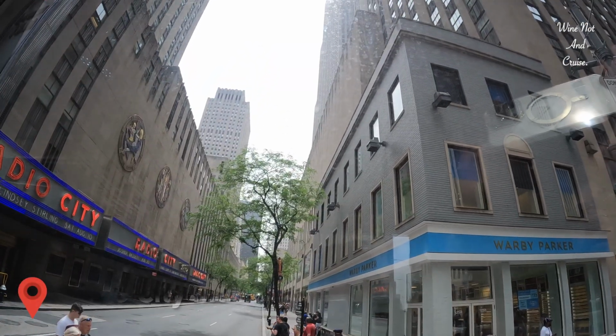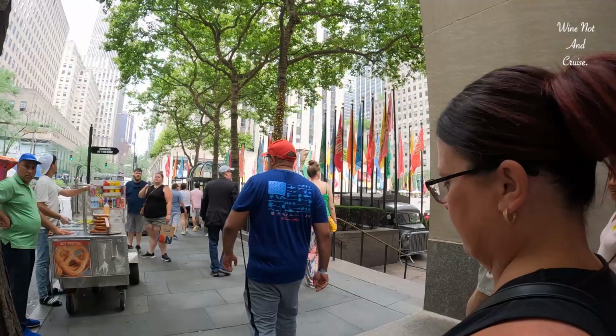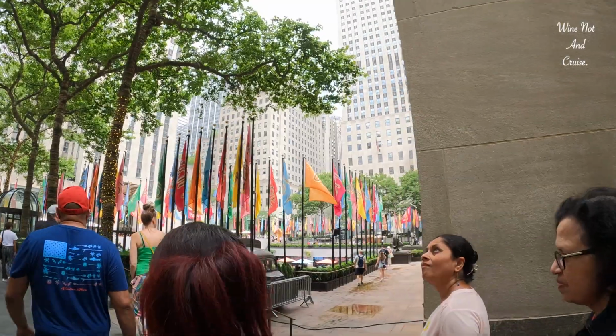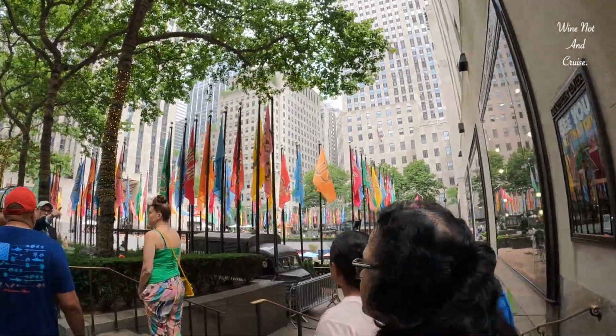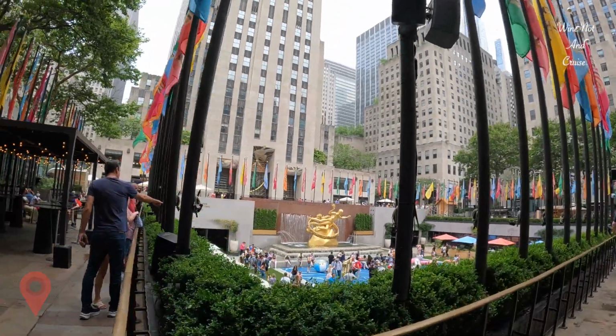Rockefeller Jr., who was the only son to the wealthiest man in the world at the time, John D. Rockefeller Sr. Now we have time to explore around Rockefeller's, famous for the huge Christmas tree and ice rink in the winter, and a great place to see Central Park from the top of the rock.